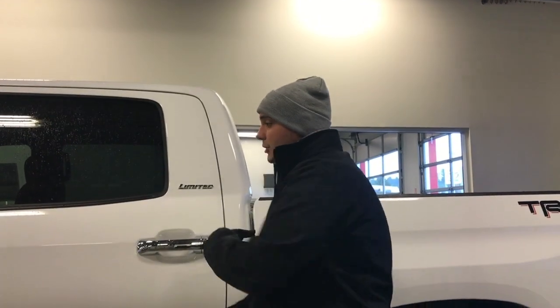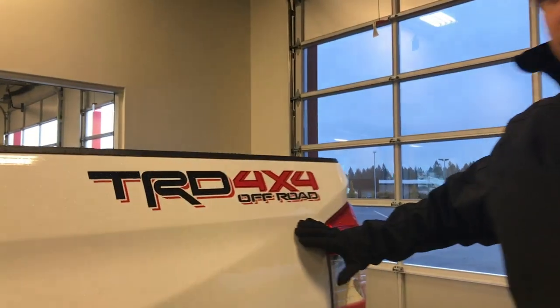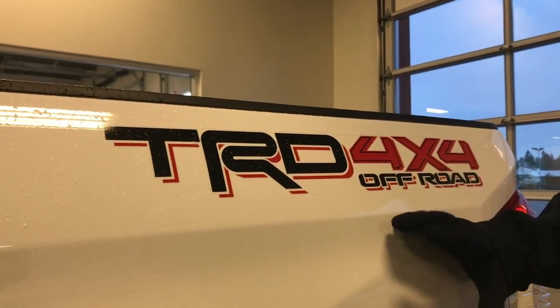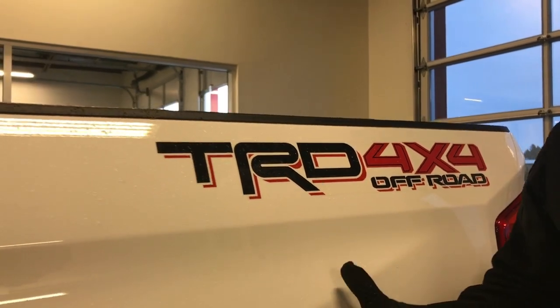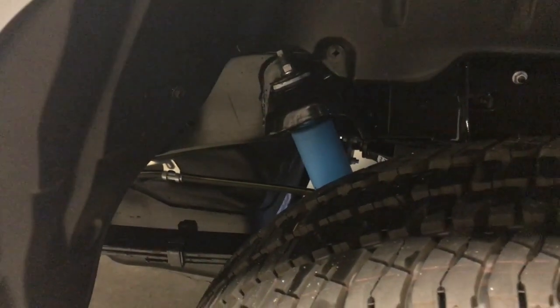So, some differences with the TRD off-road package. You actually get a lot of differences as far as the performance of the vehicle. We're going to get Bilstein shock absorbers, and you get some aesthetic differences with the TRD logo. The logo is going to be located right over here for you. It does provide a tremendous performance boost for your vehicle, especially if you are ever going off the road. What I do want to point out are those shock absorbers right here, the blue absorbers. And of course, again, they are Bilstein shock absorbers for you.